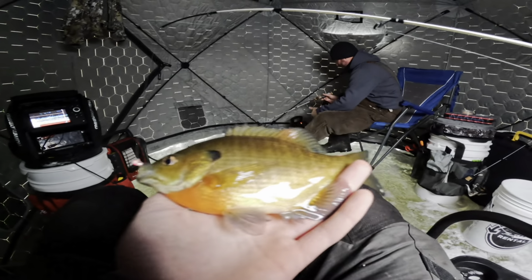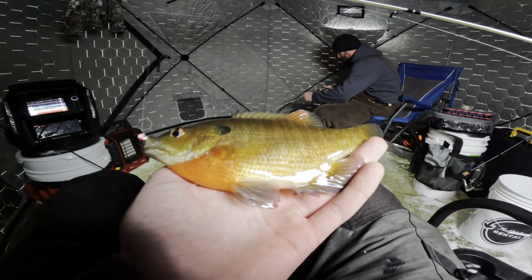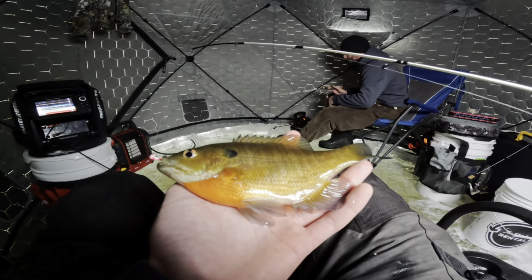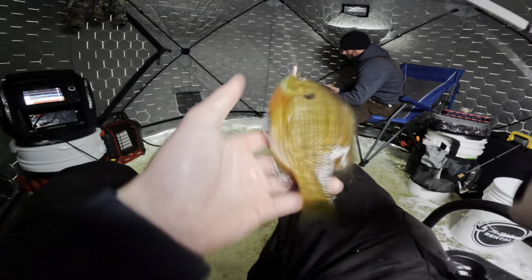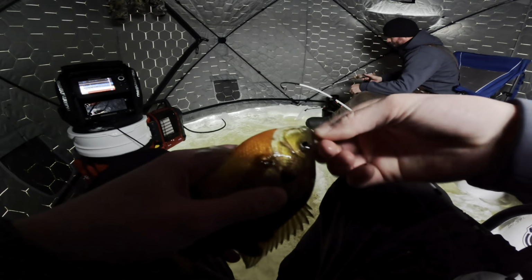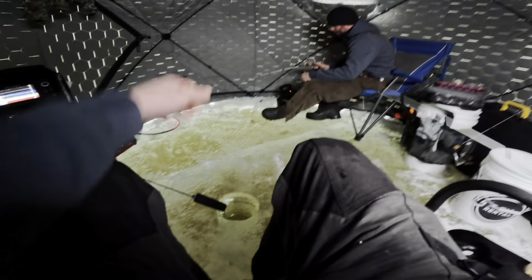Well, got set up in my dad's shack and caught a bluegill. Probably the same size as the ones I was catching in my shack, but he's been catching quite a few crappies over here, so that's what I'm hoping for. And he caught a 14-inch crappie too, so if we can catch some more of them, that would be great. But I'm gonna get this guy back down, try and catch some more.